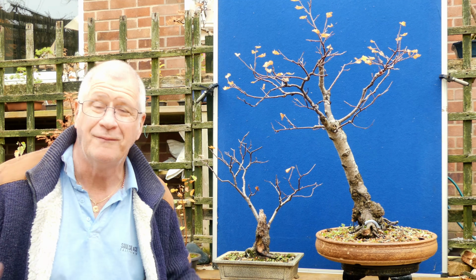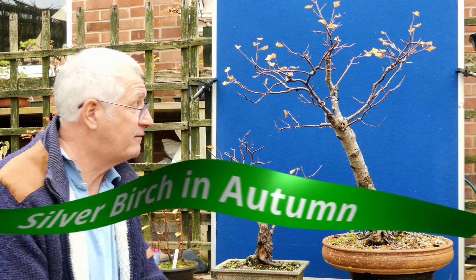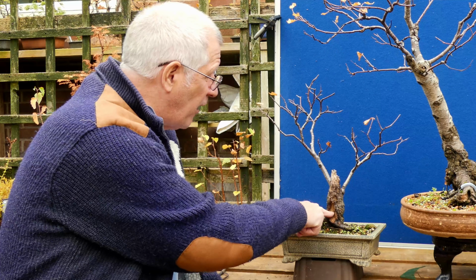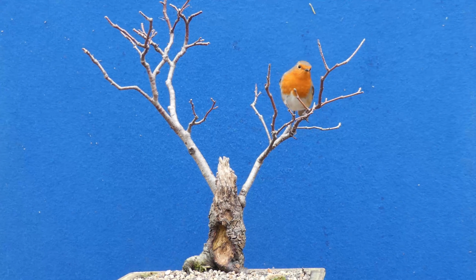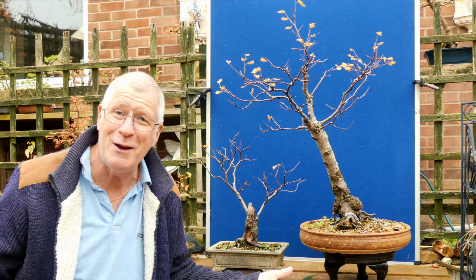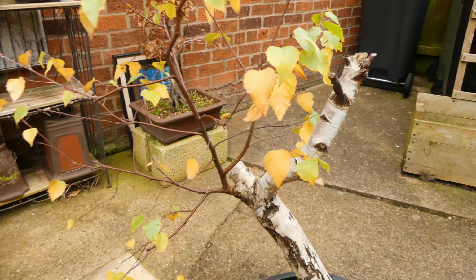Well, tell you what, it's getting colder, certainly less hours of light, and I haven't even got near the silver birches. It's been a funny old year. We've got this one with the incredible gouged out bit that I sorted there. We've got my big Yamadori, but you know what? If you want to hear more about this and also that massive Yamadori birch stump that I got off Ryan of Autumnal Bonsai, keep on watching.